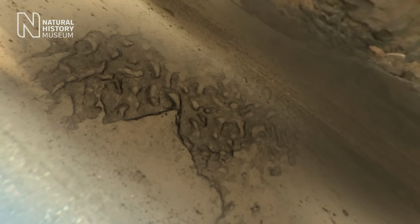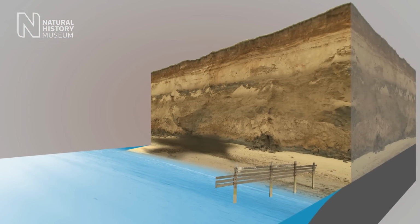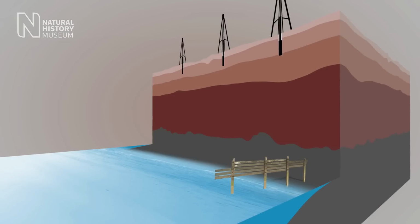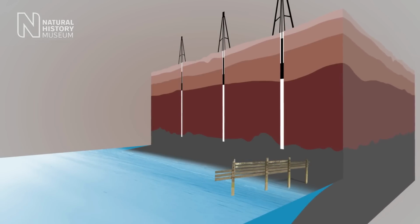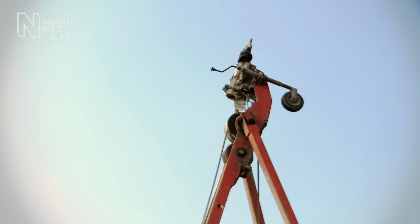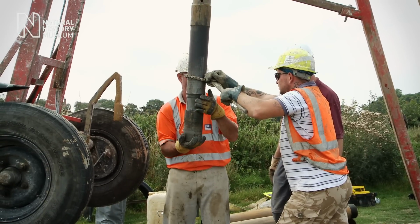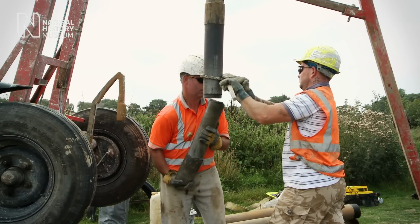But if the traces are human footprints, how old are they? To find out, the team are taking a series of cores through the cliff to sample the river deposits in which they were found. We've gone through 10 metres of sediment, and we've now reached the sediments that contain all the organic remains, the bone, the plant remains, but also the stone tools. And these closely relate to the footprint surface.